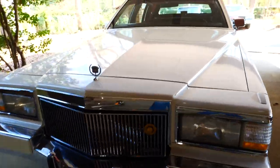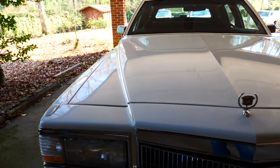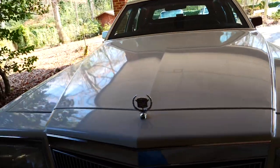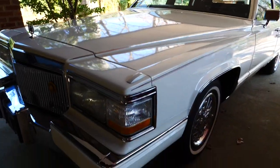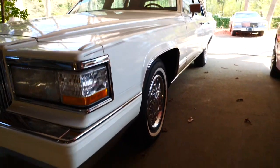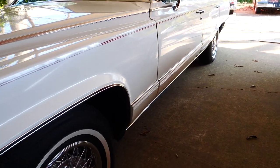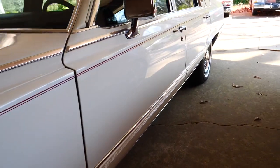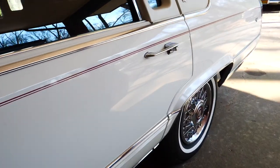I've got it under the carport to do my best to demonstrate. I'll get some reflection and show just how straight this body is, and hopefully show the condition of the paint as well. We'll take a couple of walks down the sides so we can see. Hopefully we have enough of a reference point here to show you just how straight this car is. It is a real gem. I've enjoyed driving this one a lot.